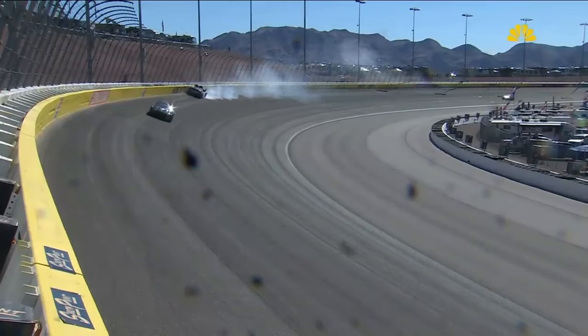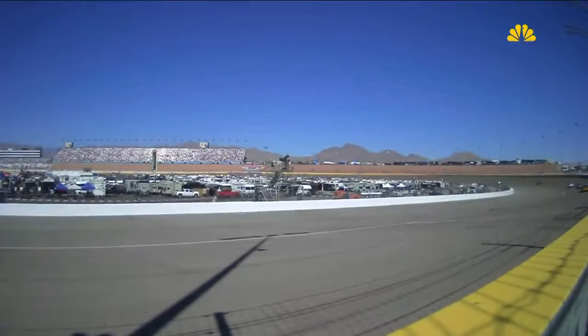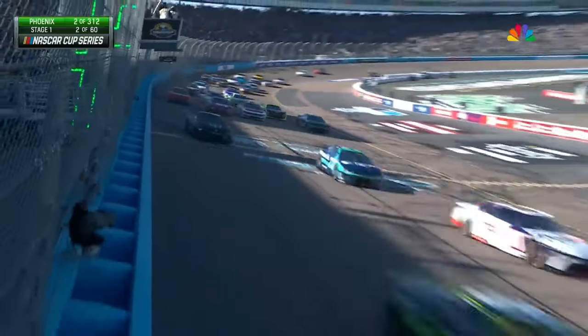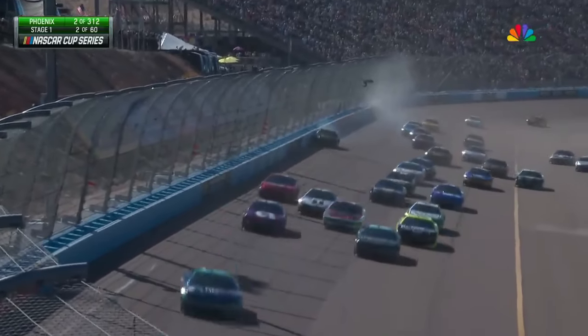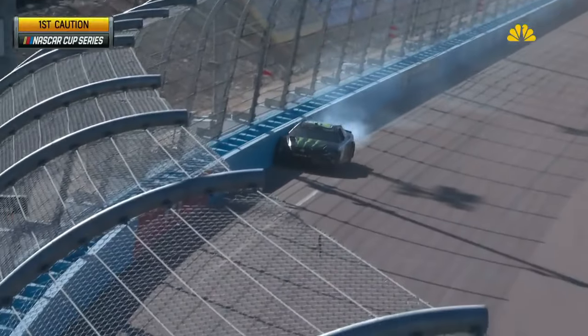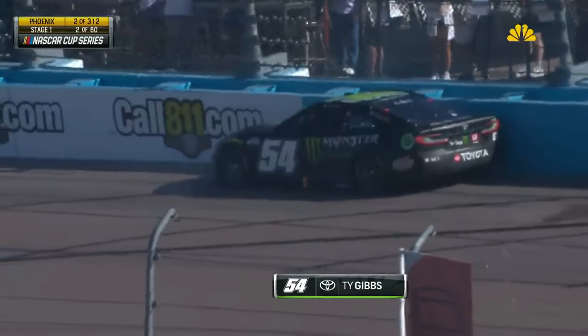Yeah, that's Daniel Hemric. They were all racing to try to be the first car one lap down. Cindric can't push his way through the middle there as well. Logano. Elliott dove down low in that familiar blue and yellow Napa machine. Somebody's in the wall. The 54 of Ty Gibbs. He had an issue in the middle of 3 and 4. I couldn't tell what it was. Then it looked like a mechanical issue that continued down the front straightaway. Then in the middle of the dogleg, a hard right in 4.